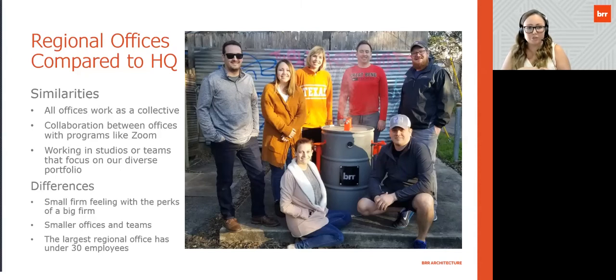So in addition to collaborating across the offices, just like the studios in the Kansas City office, not everybody in your office may necessarily be working on the same team, client, or even project type. And that gives us a chance to get so many different perspectives on the problems that we're tackling in our work. It also allows you to switch up teams and project types if you'd like to.